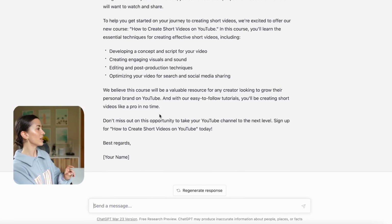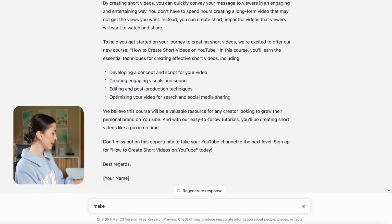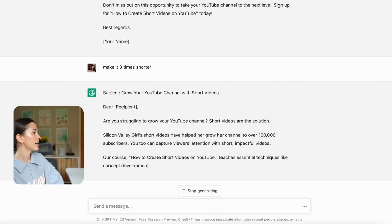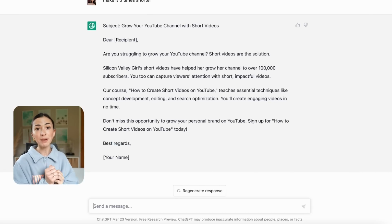One thing that I don't like here, and I like that you can actually interact with ChatGPT as if you're interacting with a salesperson. Make it 3 times shorter, because I think it's still long. And see, you don't have to repeat the whole thing. It's like a chat. This is obvious. That's it. It is 3 times shorter. So this is the way you write a business email, you write a sales email. If you don't speak good English, if you're afraid of misusing words, etc., this is your tool, your free tool.